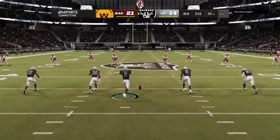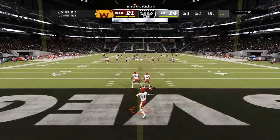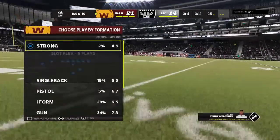Touchdown. Ready to kick it away is Carlson. No return here for Carter, and this will be a touchback.